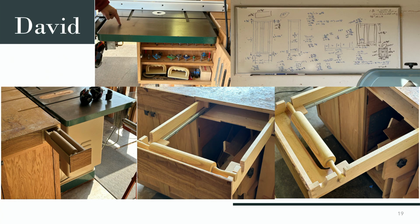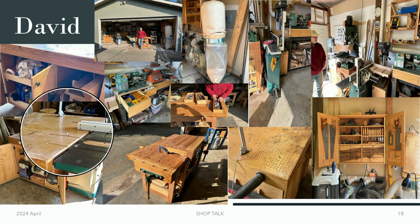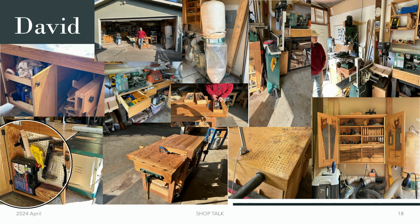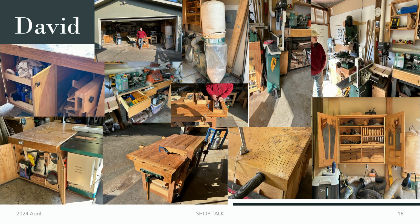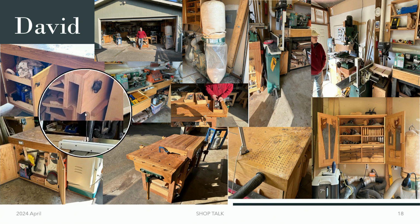How long is this? Would you like to explain? One way to save space is to take things that take a lot of space and make them multifunctional. So I love the idea of an outfeed table being a workbench. My outfeed table is not a workbench, but go back a slide so you can actually see that. Right there, that's good, there is the outfeed table. It's a torsion box, it's flat, which means it can do double duty as an assembly table, and I use it for finishing, and I use it for storage.